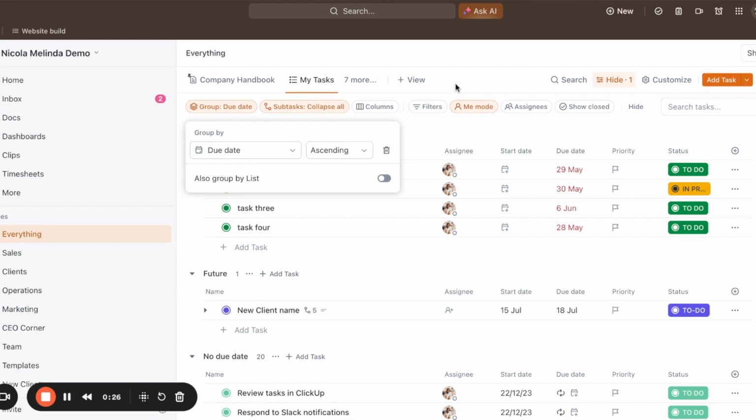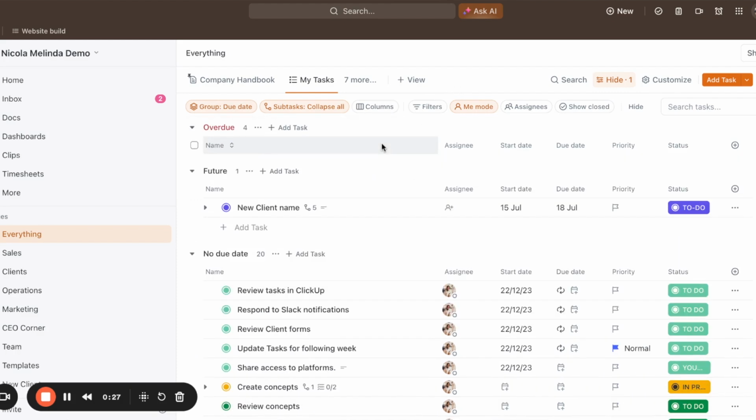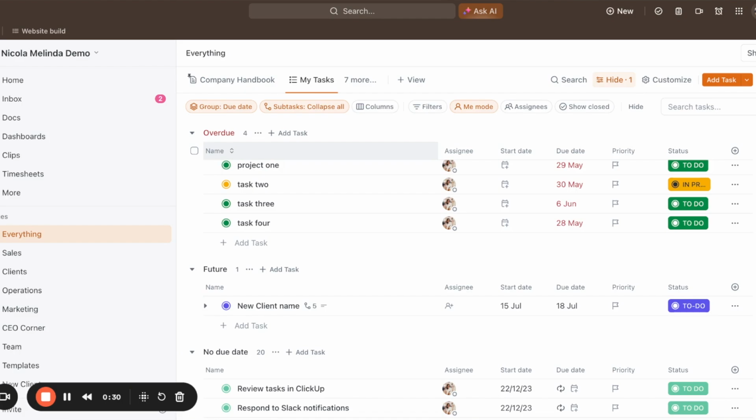Having that list set in and grouping the tasks based on the due date will give your team member a clear and easy area to go to find out what work they need to focus on for the day, what's coming up for the week, and what's coming up in future.